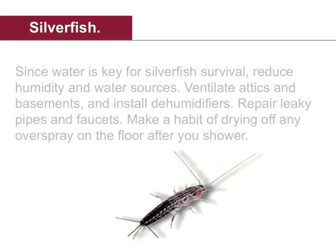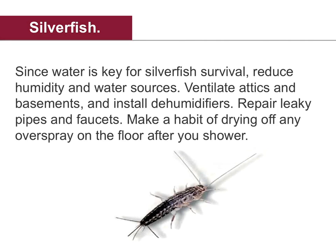Silverfish. Since water is key for silverfish survival, reduce humidity and water sources, ventilate attics and basements, and install dehumidifiers. Repair leaky pipes and faucets. Make a habit of drying off any overspray on the floor after you shower.